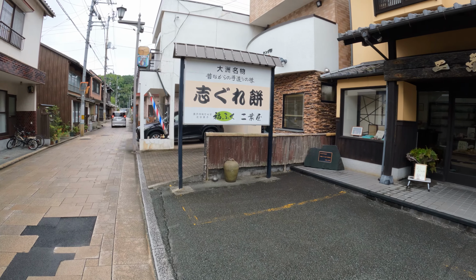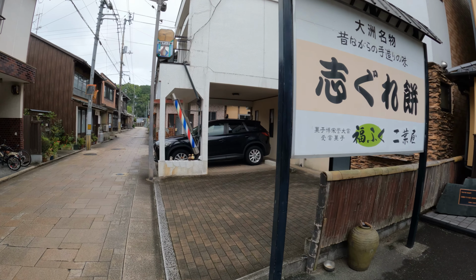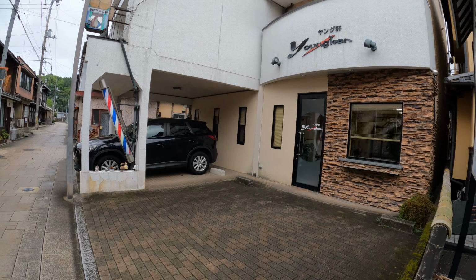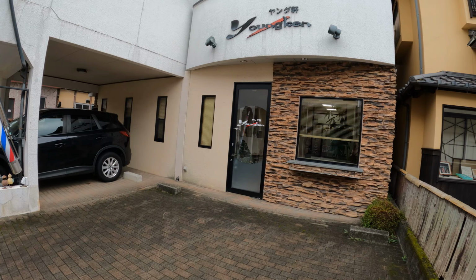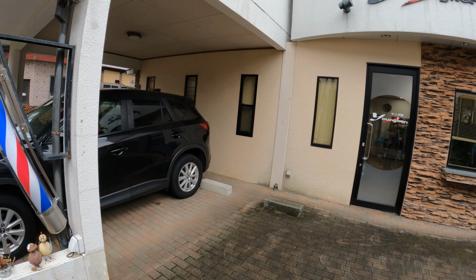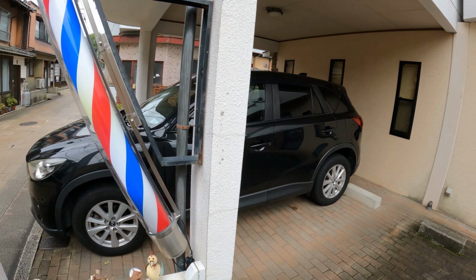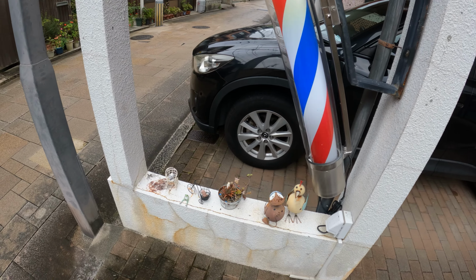I think we found a barber shop here. I see the barber pole out here, so it must be the barber shop. Everybody's getting their hair cut in there. Yeah, the guy's getting his do done there. He's got some little gizmos out here.